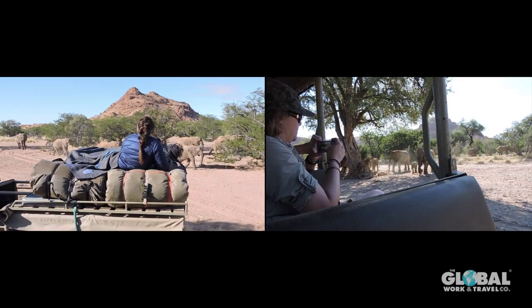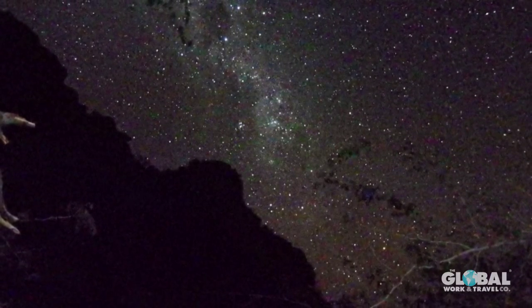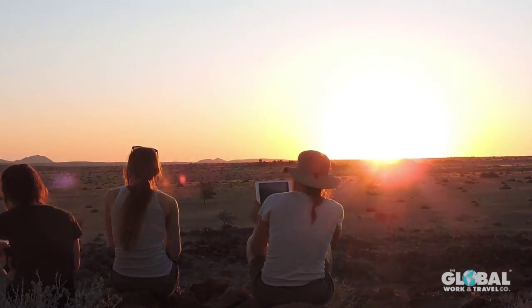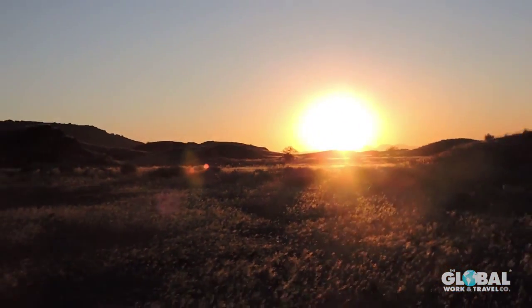I think other highlights of patrol week, other than seeing the elephants and just sitting there watching them, is being able to sleep under the stars. You can see the Milky Way. It's incredible, and also the sunrises and the sunsets. It's insane. Over Damaraland, which is the area that we patrol in Namibia, it's just incredible, the scenery.